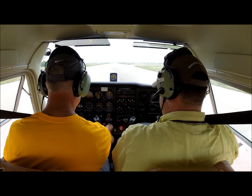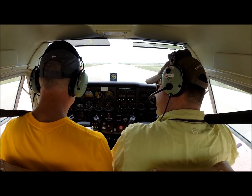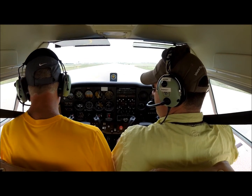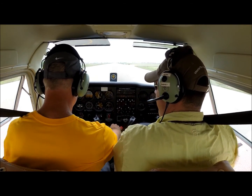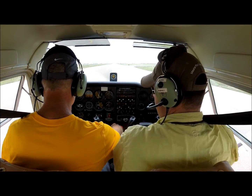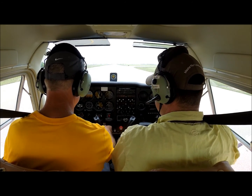Carburetor heat. Got a little drop. Ammeter still zero. Suction gauge looking good. Throttle set to 1,000. All the way idle, and then cut and try that again.